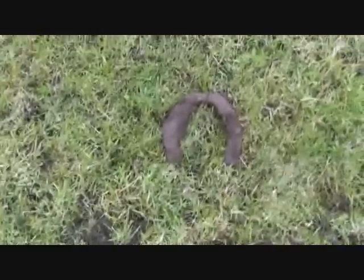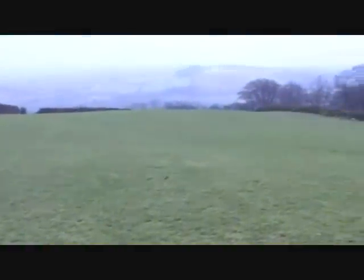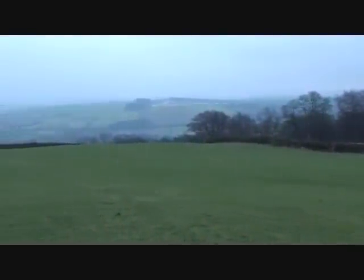A horseshoe. Hey, it's been a while since I've had a horseshoe. Oh, let's hope it brings me some luck. It's looking a little bit brighter, but there's still snow on the hills, look.